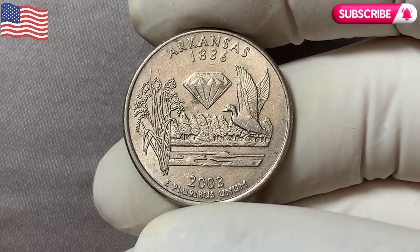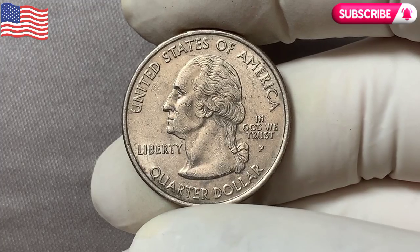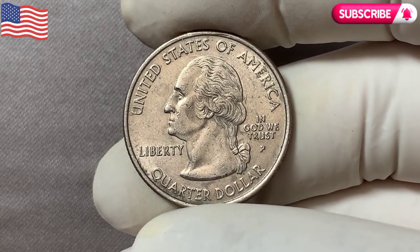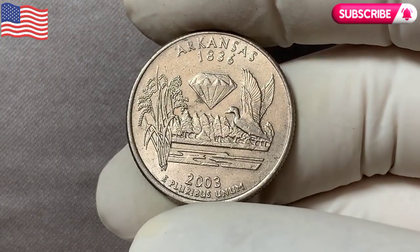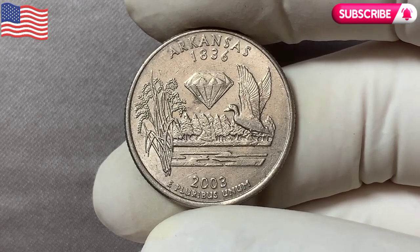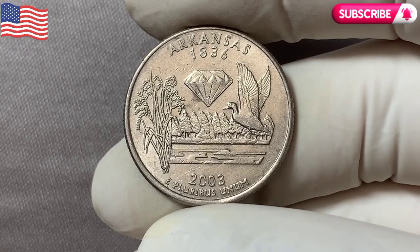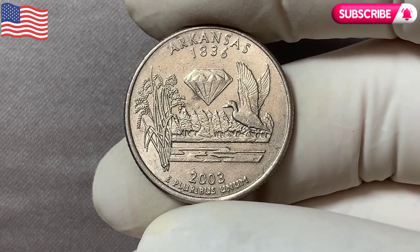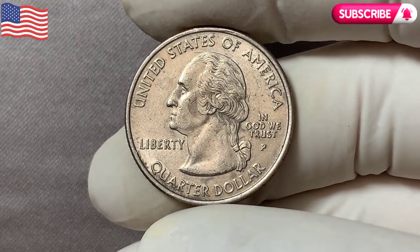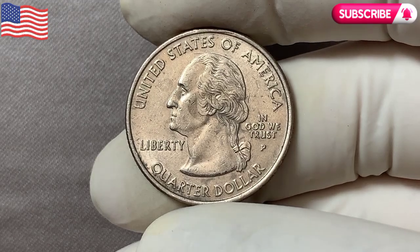The reverse side of the Arkansas quarter is a showcase of natural beauty. At the center is a stunning diamond, an homage to Crater of Diamonds State Park, the only diamond-bearing site in the world where the public can search and keep what they find. Above the diamond, you'll see a soaring mallard duck in flight, wings outstretched, rising from a serene lake. In the background are tall pine trees, representing the state's rich forests and timber industry. Together, the scene blends elegance, wildlife, and natural resources into one powerful image of the natural state.